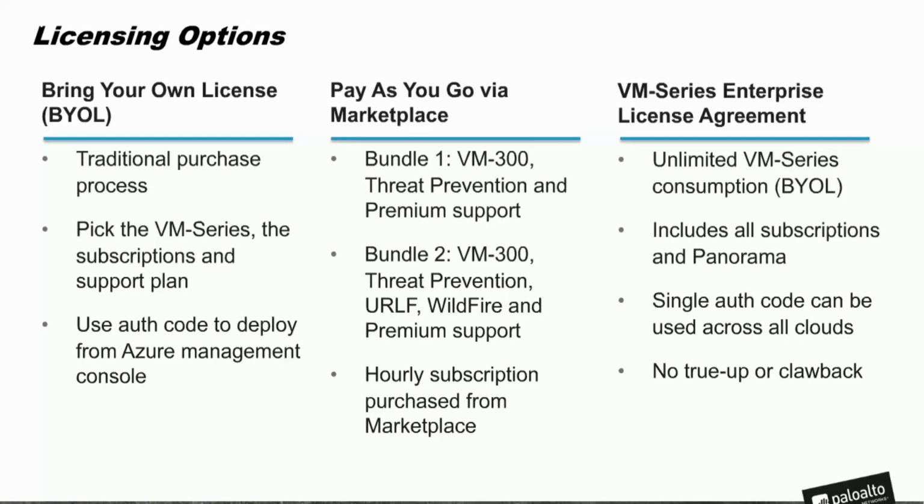Additionally, we have our VM-Series ELA, which provides you with a single auth code and limitless consumption across separate clouds. What's really cool about this is that in a lot of organizations we speak to, the dev team is being slowed down by the security ops team.